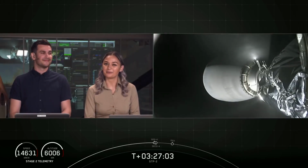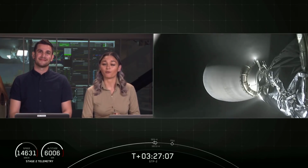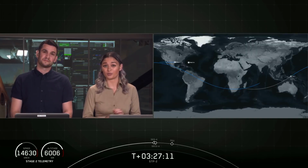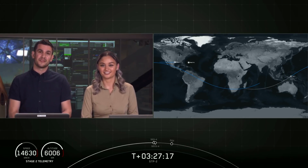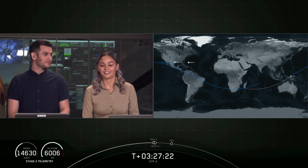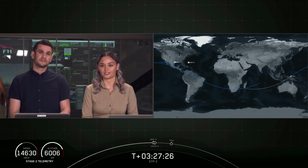Welcome back to our STP-2 mission. We are just less than a minute away from our 4th and final relight of our second stage, which will be the most relights in SpaceX history. Now this burn will last about 35 seconds long. And we're just about 2 seconds away from that.